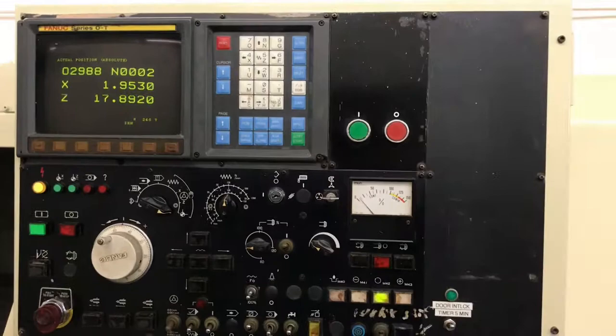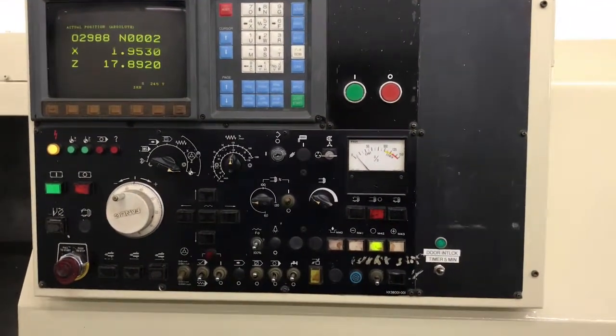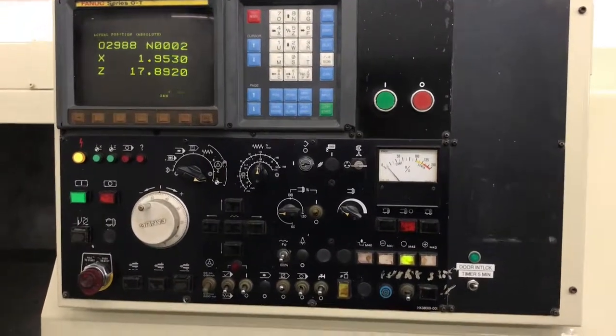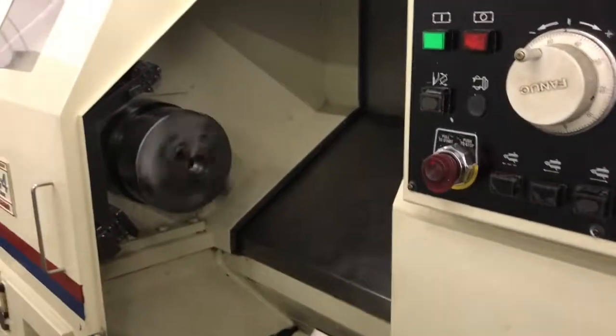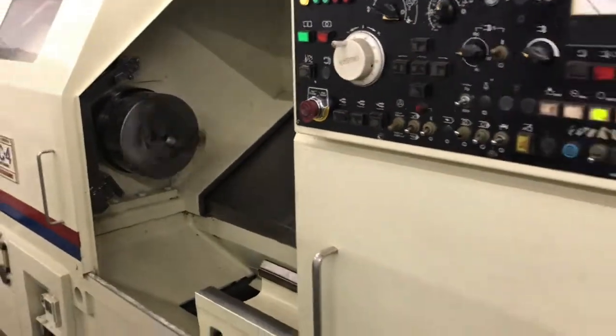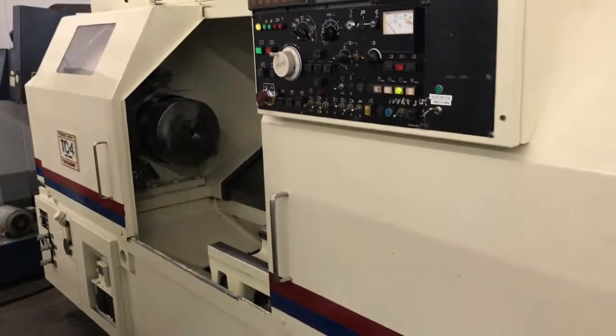So we do have a short program for you guys. We're gonna at least run the machine. Here's this close-up of the control. Fanuc OT control. Machine seems to be in pretty good condition. I don't have really too much space here, but let me try to get a perspective on how long this machine is.